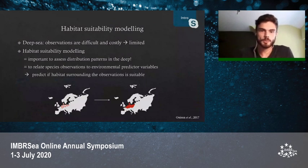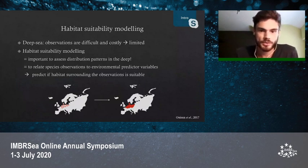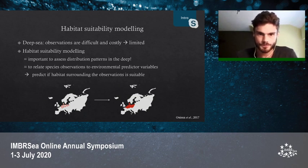So habitat suitability modeling is often done in the deep sea because observations are very difficult and costly. Because you can't simply go there by diving, you need specialized equipment. And hence they are limited. And then habitat suitability modeling is an important tool to assess the distribution patterns. A kind of definition is to relate species observations with environmental predictor variables in order to predict if the habitat surrounding these observations is suitable or not for the species.